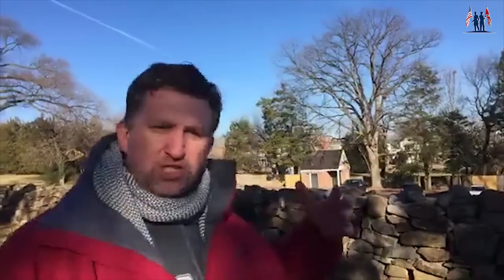Now, of course, the Union Army's thinking, hey, we tried this in December. It didn't work. But Sedgwick wasn't here at the time. He's going to try something innovative. He's going to position his men in a new type of column that's going to basically charge, sprint right up this hill, and try to break through in sort of a diamond-shaped formation.